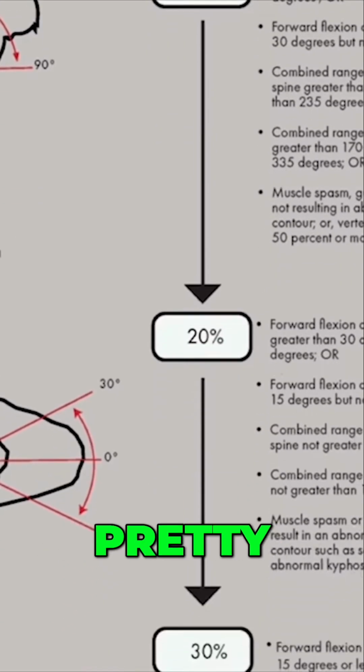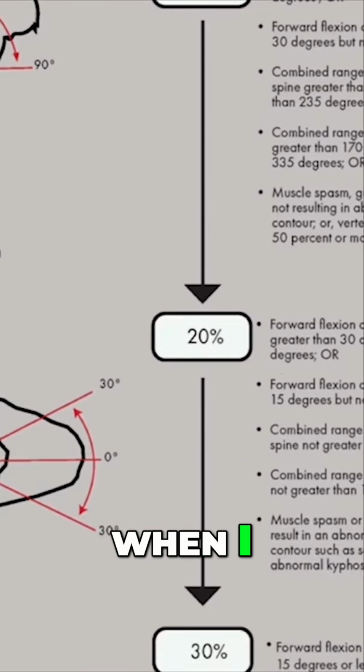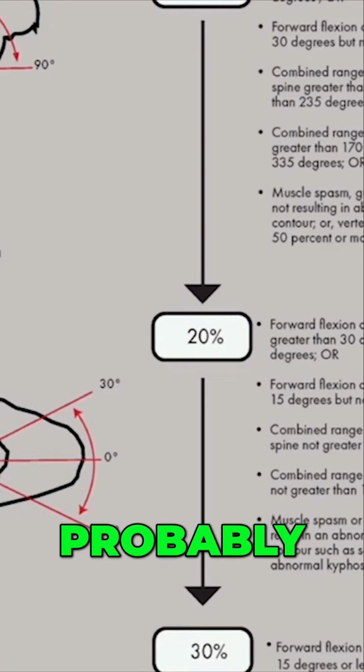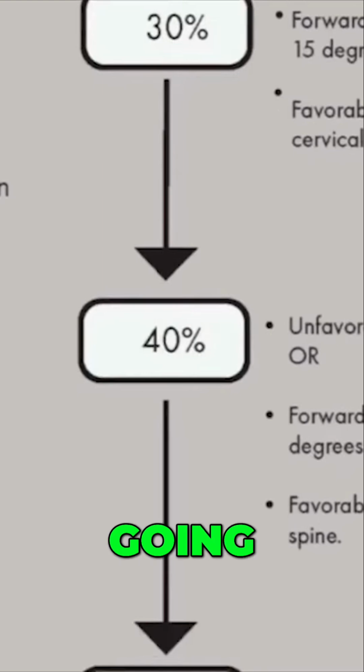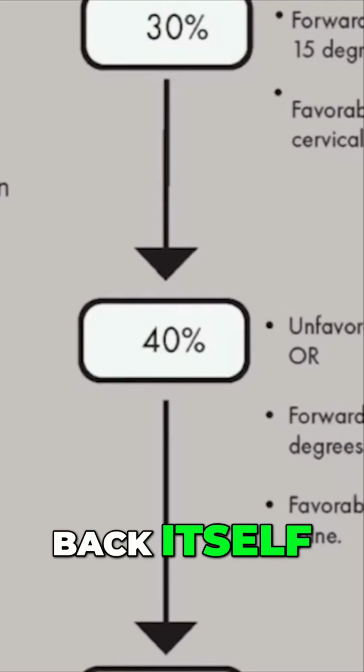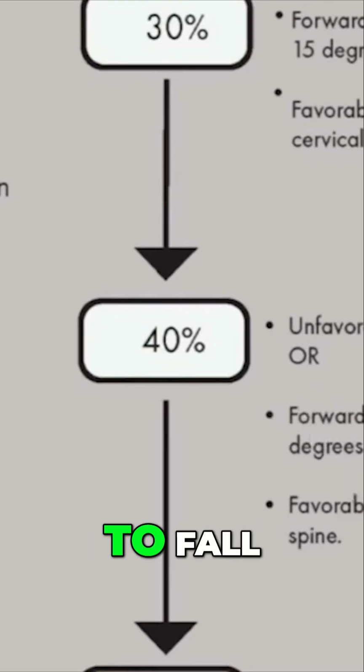Also, another note, 10% is a very common low ball back rating. 20% is actually a pretty decent low ball back rating. When I say low ball, anything below 30% is low ball. I'm not saying don't go after them. It's just probably what you're starting off with, and you might want to increase it. But if you're going to go for an increase on the back itself, you're going to need to fall into this rating criteria for 40%.